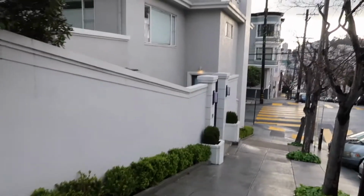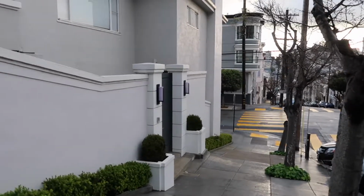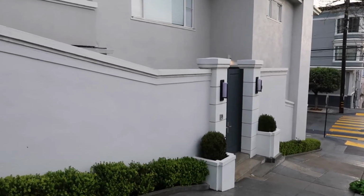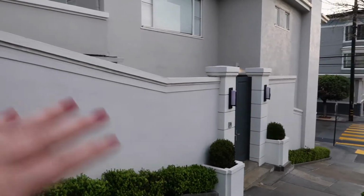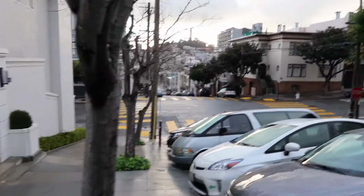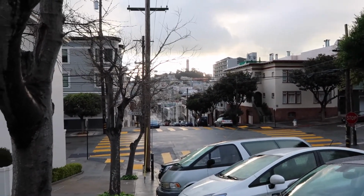So this is Scotty's apartment in Vertigo. Sadly looks totally different. I guess the owner a few years ago was upset with all the people coming and visiting and totally redid the exterior. But it still has that nice view down the street.